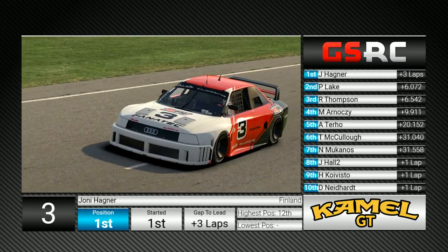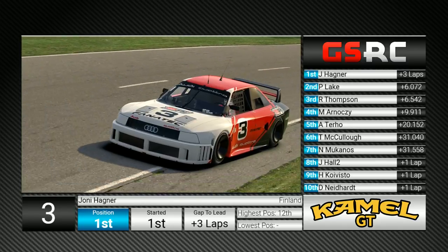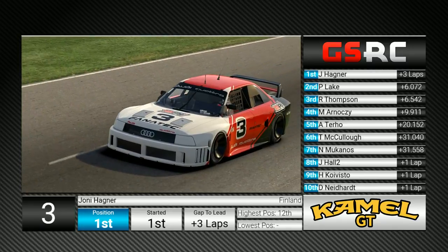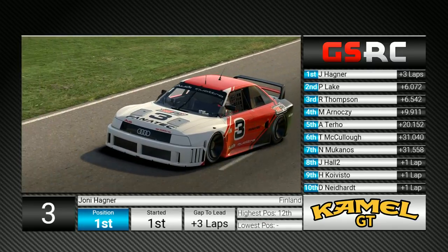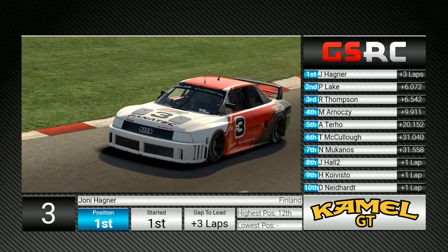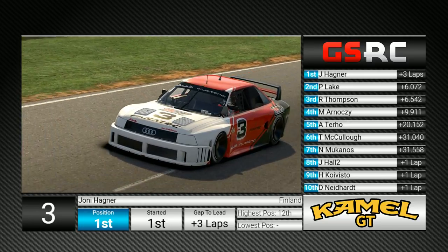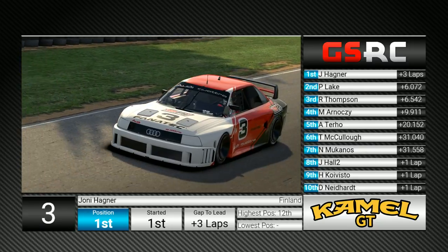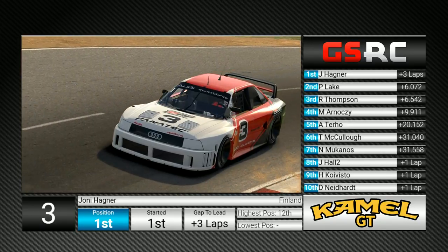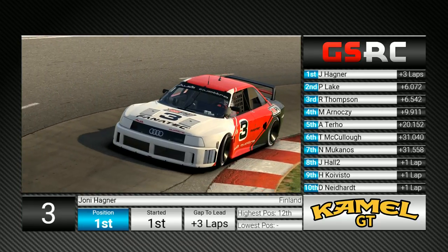Well, at the start, I tried to get a little gap. And I know that the traffic was quite bad this time. But then I got a little gap and tried to take it safely with the traffic and get my car home in one piece. And you perfectly executed that. Just to give you a bit of a number, you started in 30th overall, finished in 12th overall, so you gained quite a lot of positions there alone from GTPs.